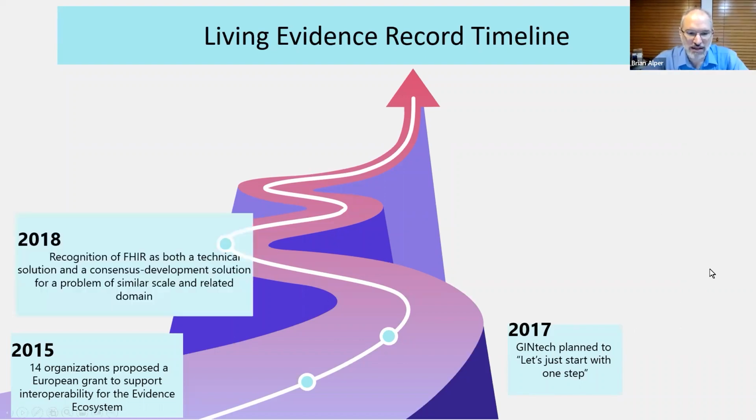In 2018, I learned about FEvIR, and I learned enough about it to recognize how it provides both a technical solution for interoperability, but also a consensus development solution. How do you get global agreement for such a development? And the problem they were dealing with was on a substantial scale and a related domain to the problem we're dealing with, trying to do this for evidence.